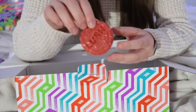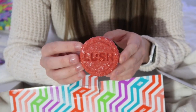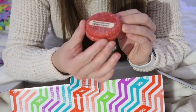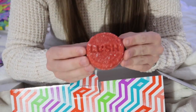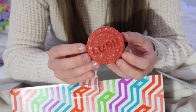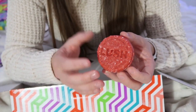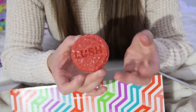Last but not least in this box, we have yet another shampoo bar. This here is the new shampoo bar. You can see the cute little Lush imprint on the front end here, and then the back says #becruelty-free. This is a very strong scent, strong cinnamon scent, I should say, as the red sort of implies. I personally love this one. I know it's not everybody's favorite, but it is very brightening, awakening, a great one, especially for the morning.